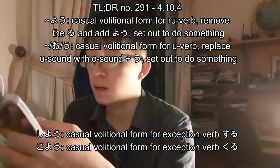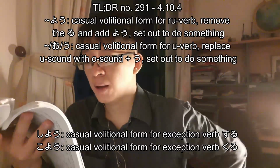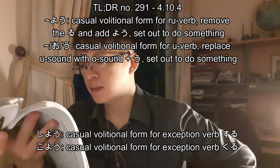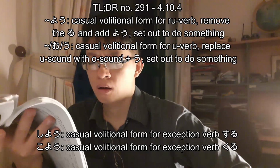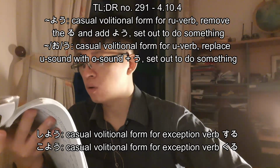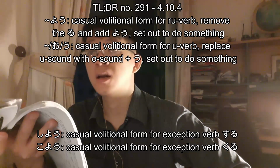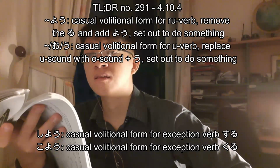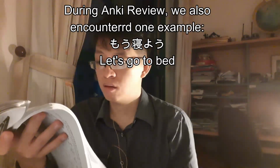Let's. Okay. Remember, since you are setting out to do something, it doesn't make sense to have this verb in the past tense. Therefore, there is only one tense, and if you were to replace ashita in the third example with, let's say, kinou, then the sentence would make no sense, because kinou means yesterday. Yesterday, let's eat curry. Makes no sense. Okay?